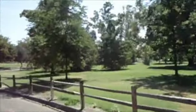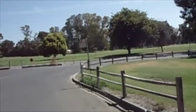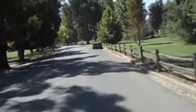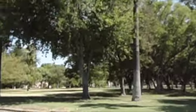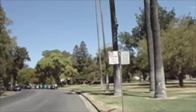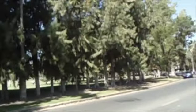I'll be riding along to point out some of the things you're going to see from your front row seat. These roads I'm riding on wind in and out and throughout this park in interesting S-curves, and it's really great for bike riding around. I'm going past a golf course here.